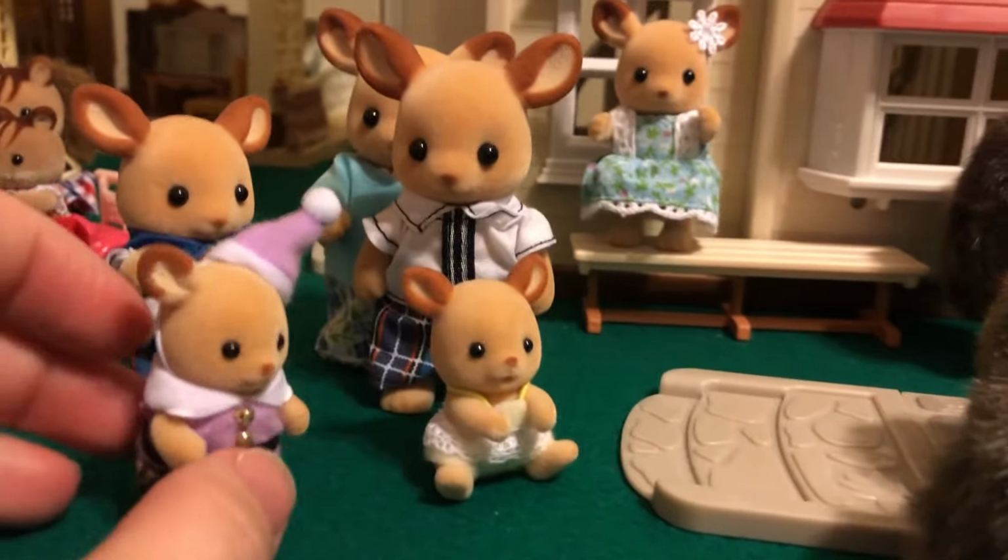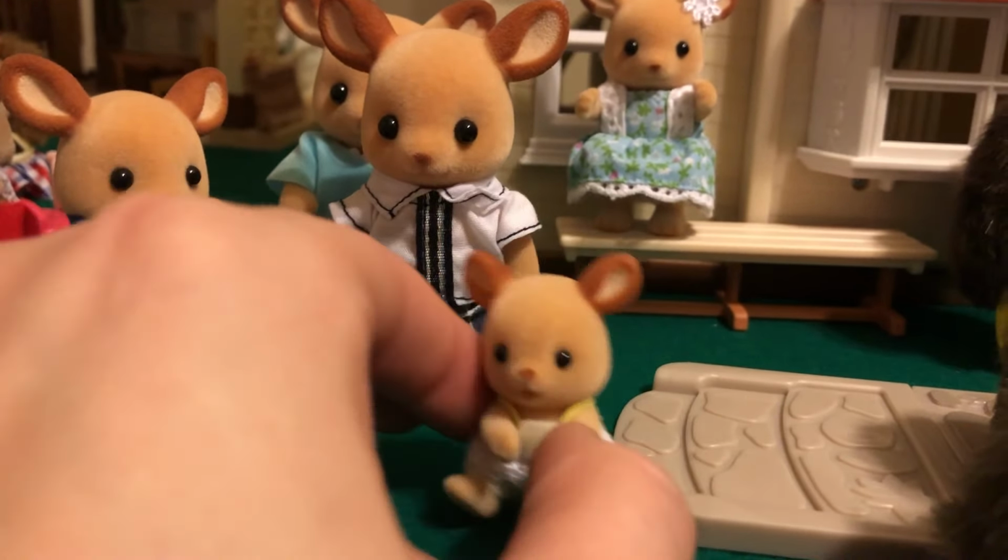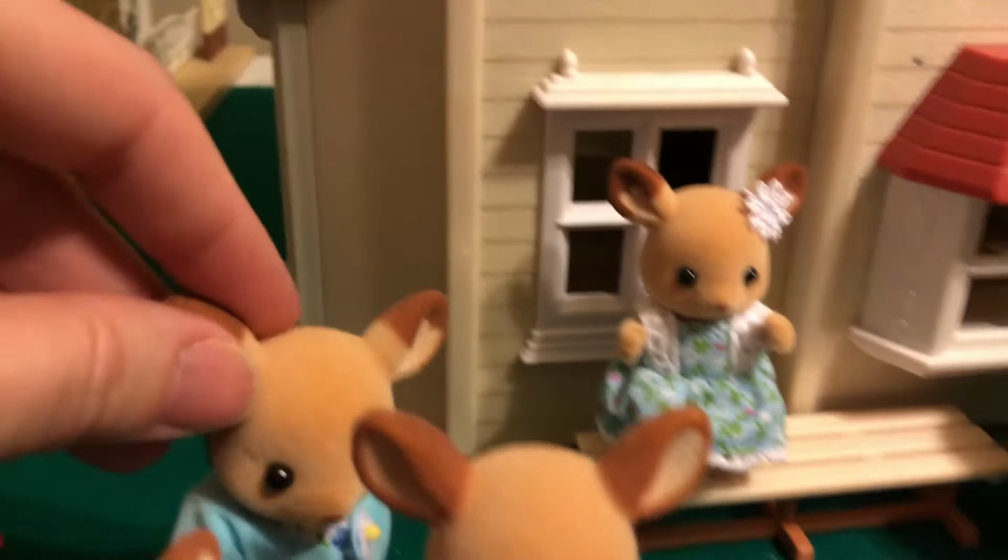And then the beautiful, gorgeous, elegant deer family. So beautiful. This one is from like a blind bag.